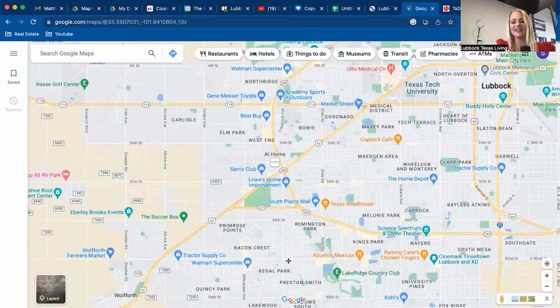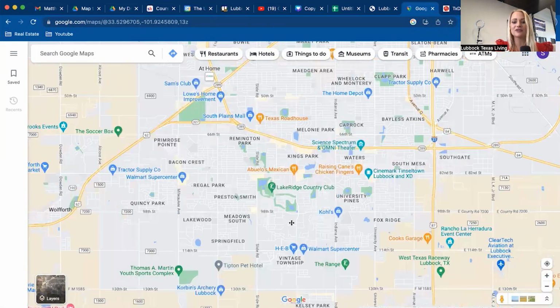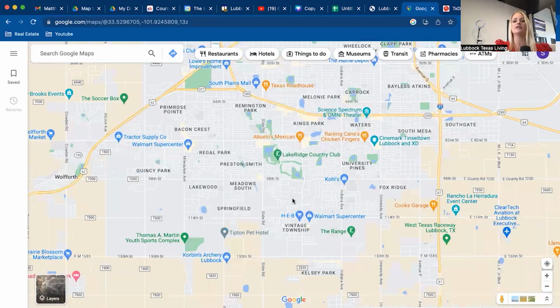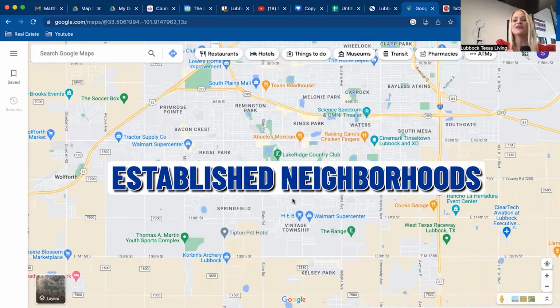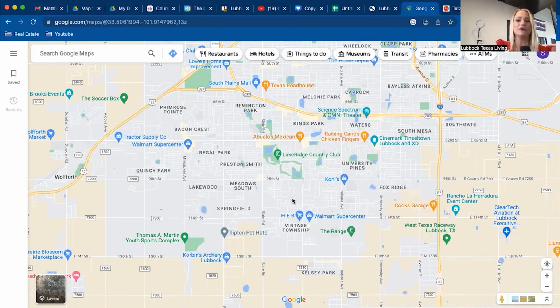And so going into South Lubbock. South Lubbock is really going to be where you're going to have a lot of established neighborhoods, but you're also going to have a lot of new construction. So it's kind of a mix. I think if you have ever heard of anybody moving here, we get a lot that people want to be in South Lubbock because that's where they heard that the growth is happening. However, there's still plenty of established neighborhoods in this area like Regal Park or Bacon Crest.